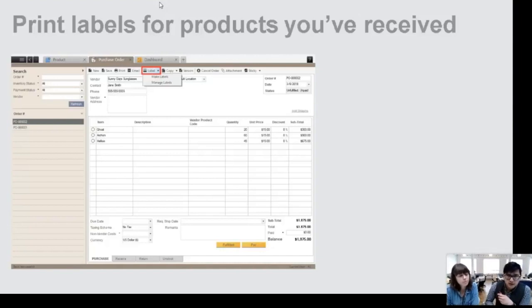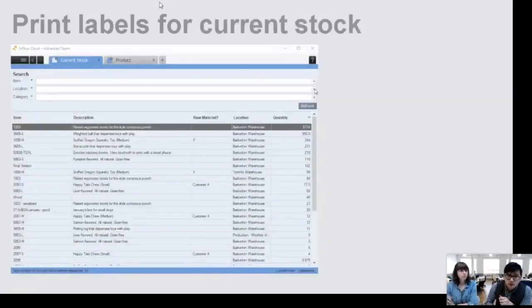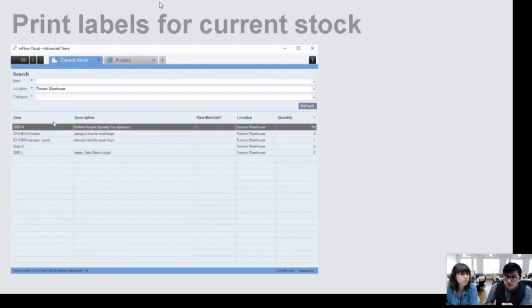So when you actually go through to print the label, this is what you would see, this screenshot. It'll pre-fill the label area with products from that purchase order. In this example, we ordered 20 of this first item, 15 of the second, and 10 of the third. And these numbers are already pre-filled.